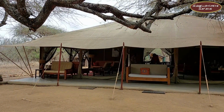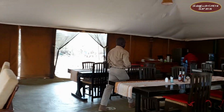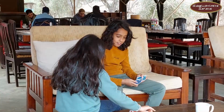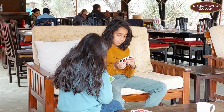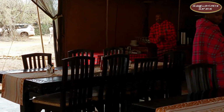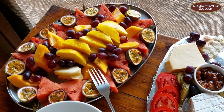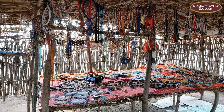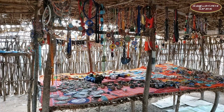We have an open mess, where we can comfortably serve 26 clans within the camp, sitting in a communal kind of setup. In the camp we also have a Maasai cultural shop, whereby our women from the local villages present their beadwork, and it's a way of sustaining the community also.